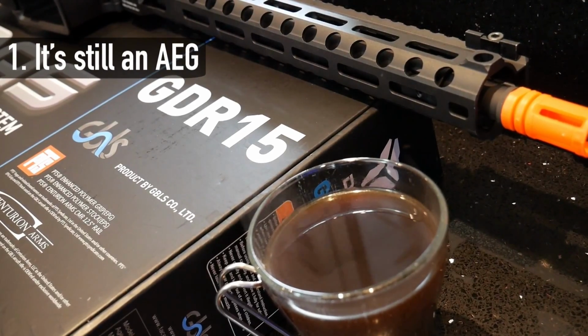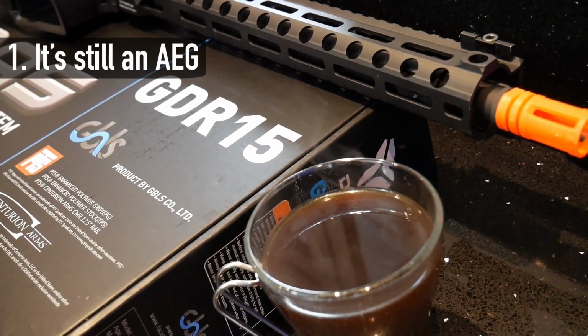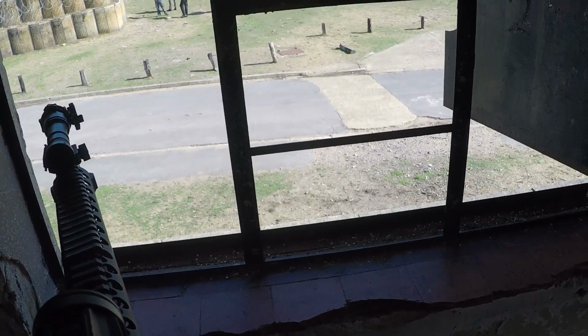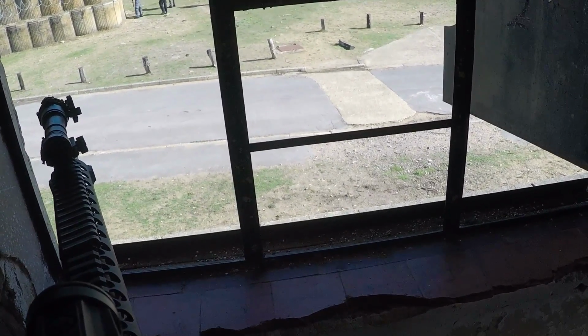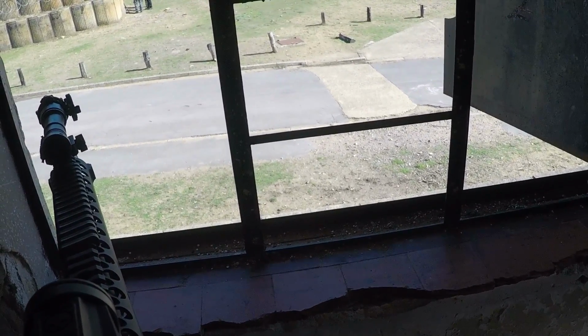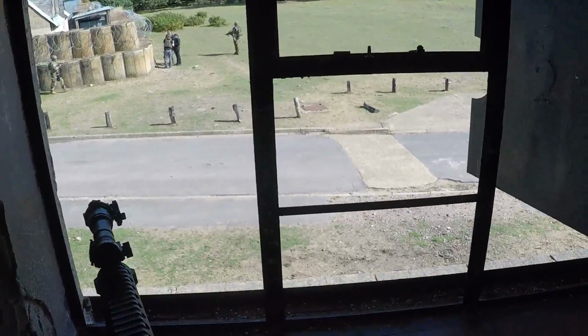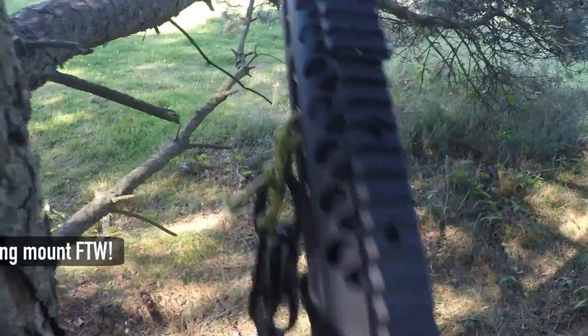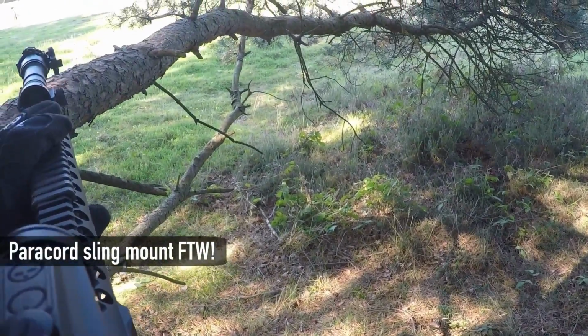Number 1. It's still an AEG. I've had the opportunity to use the GDR-15 in-game, and it performed very well. It produced an elevated experience which no other electric gun that I've used could hope to match. So what's the problem? No problem. None at all. That's the thing. It doesn't give me a challenge like using a gas blowback rifle.